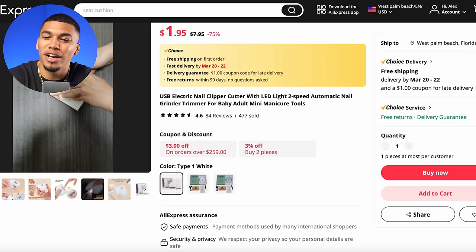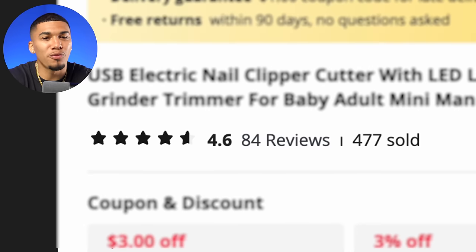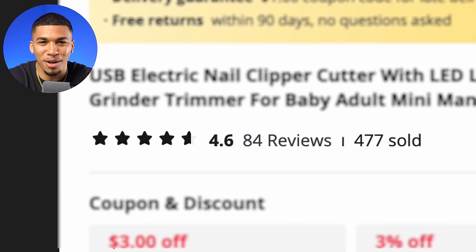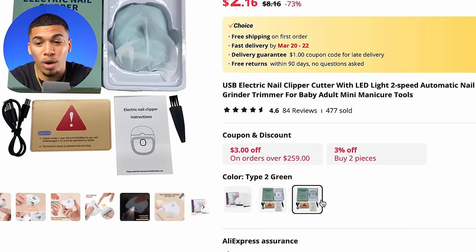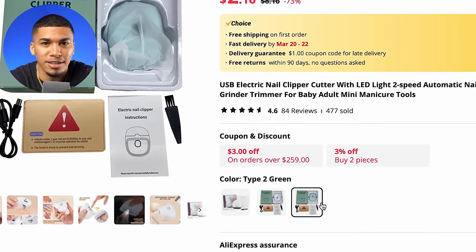On AliExpress, we're getting this item for $1.95 with free shipping. 400 plus sold, 4.6 star rating. You guys know what I'm gonna say. And they actually have a green and a white variant available, which I didn't also see on the competitor's product page, so you should definitely try to sell both of them.